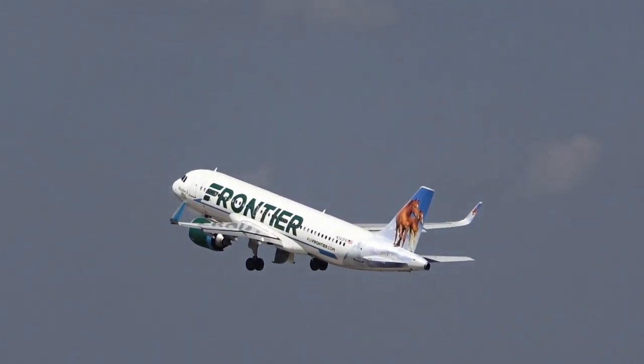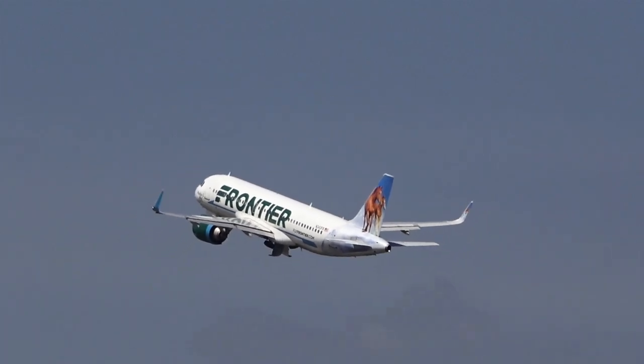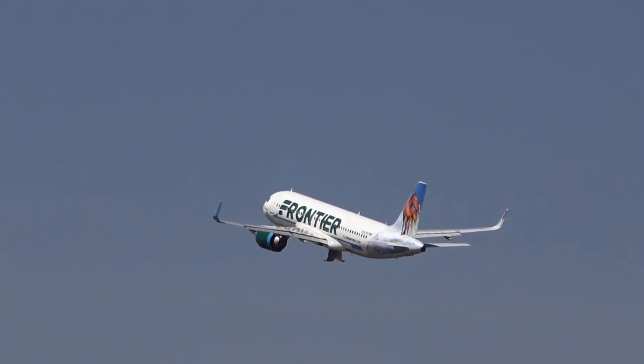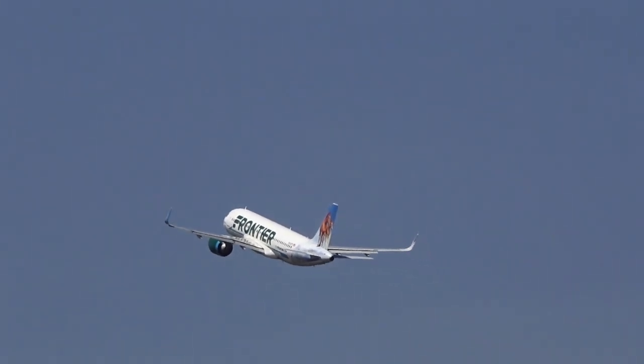Well, I've moved up to the short-term garage. Northernmost spot here at TPA. And it's lunchtime, and something sure smells good.